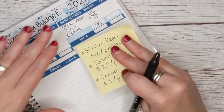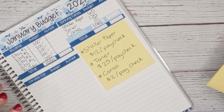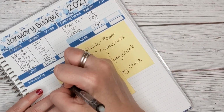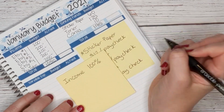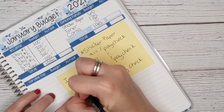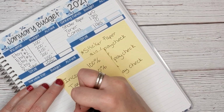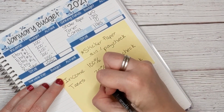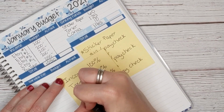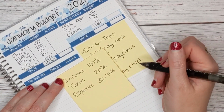So I was watching a video trying to learn how to do a business budget. And she broke it down really simply, especially when you're just a very small business starting out. Let me see if I can remember the ratio now. So you have 100% of your income. If you break this down, you want 20% for taxes. You want 30 to 40% for supplies or business expenses. And then you want to pay yourself 40 to 50%.